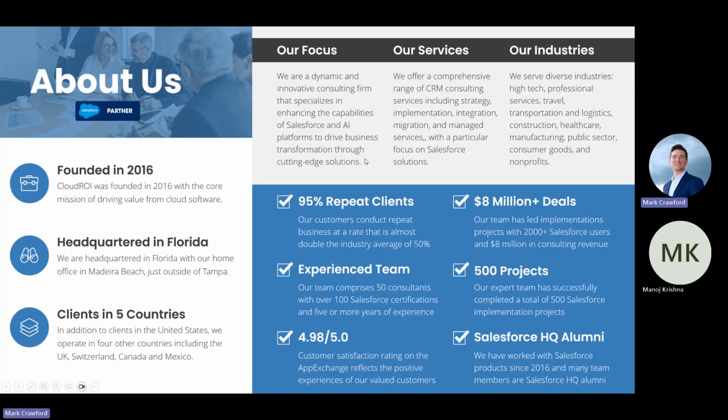So a little bit about us today. Again, we are a Salesforce consulting partner. So we work with Salesforce headquarters directly to deliver implementation projects for our clients. We were founded in 2016 with the core mission of driving value from cloud software. We are headquartered in Florida, in a small beach town called Madeira Beach. This is just on the outskirts of Tampa, Florida. We have clients in 5 different countries, including the United States, UK, Switzerland, Canada, and Mexico.